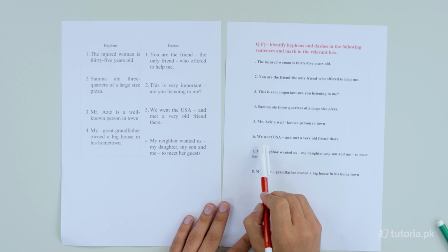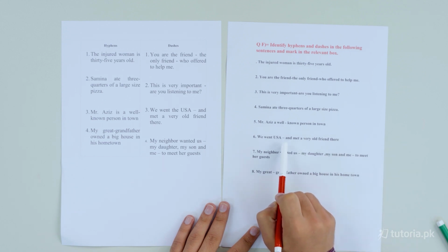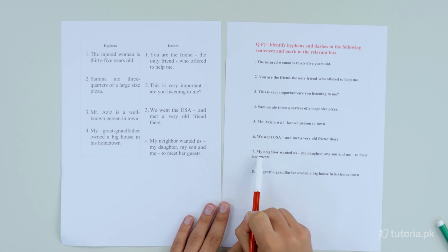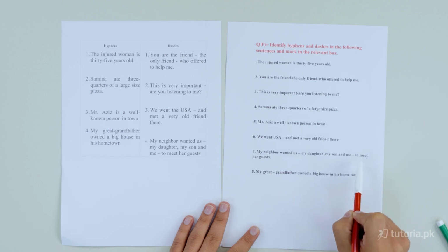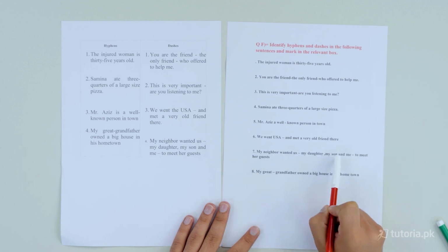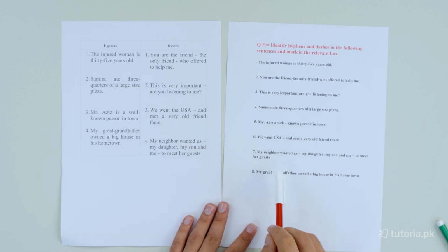Number 6 is, "We went to the USA and met a very old friend there." Here it is a dash. So we'll put this sentence into the dashes column. "My neighbor wanted us, my daughter, my son and me to meet her guest." Again, these are all dashes used in the sentence. So we're going to put this sentence into the dashes column.